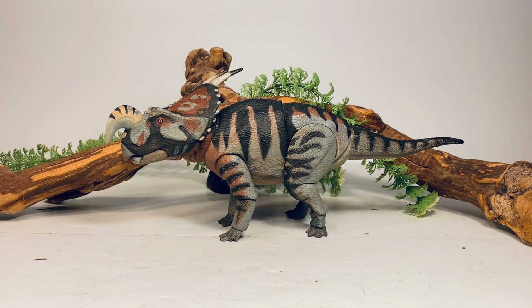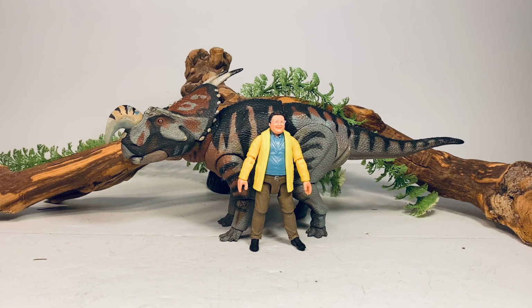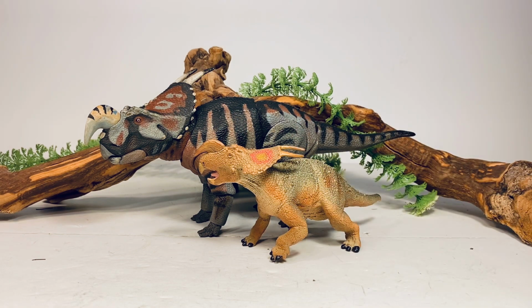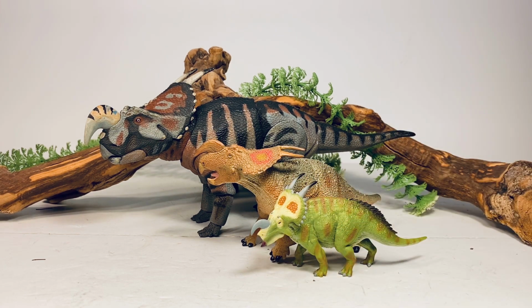Moving on to comparisons, first up here it is with the Mattel Jurassic World Dennis Nedry. And next up we have some Einiosaurus figures from other companies. First up is the Safari Limited version, which is an excellent figure. Doug Watson does some fantastic Ceratopsian sculpts. And next up is the Collecta version. All three of these figures are excellent representations of this species. Can't go wrong with any of those.